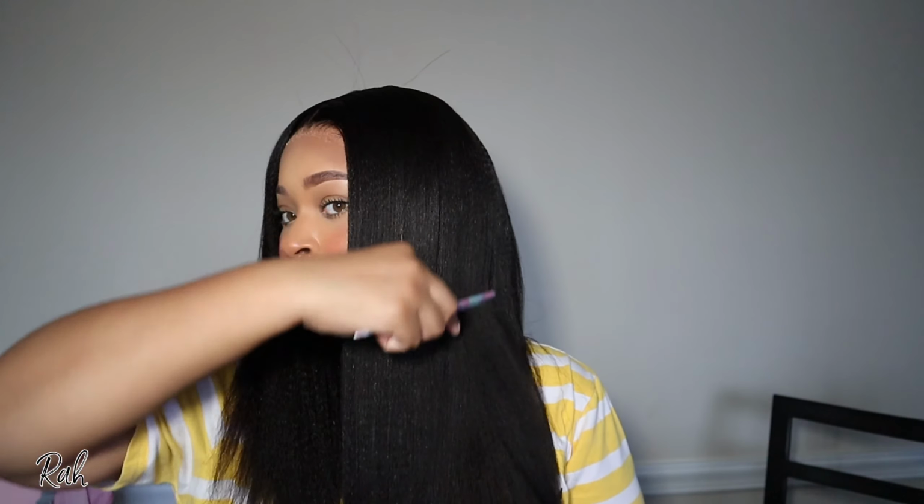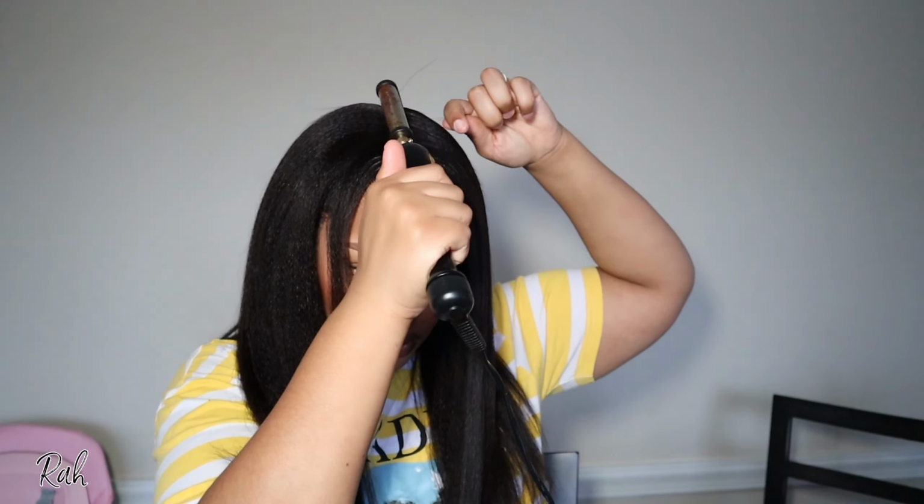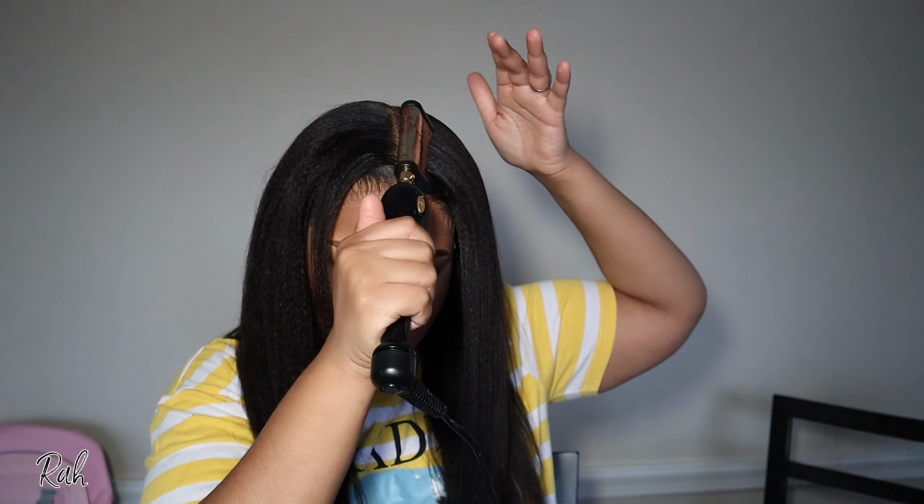The downside is I did have a little bit of shedding. Maybe it was just from the plucking process and it didn't properly get combed out of the hair. I don't know, but it was a little bit of shedding. I'm gonna keep it real with y'all. Anywho, one side is done. It's beautiful, right? Time to move on to the next side.